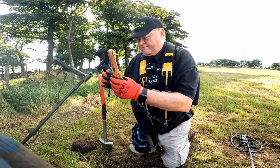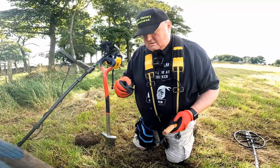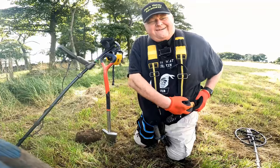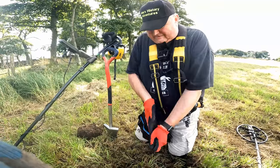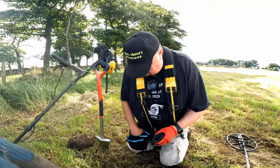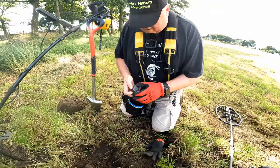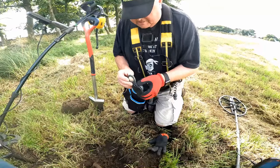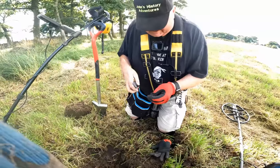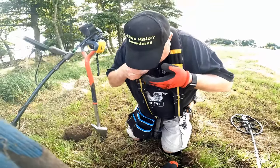Can't tell at the minute. Looks Victorian to me on that colour. Oh, there's writing on it. Let's have a look. I think it's Victorian. Let's get the glove off. Having found a button and lots of lead so far this morning, it's exciting, isn't it, when you find them? Oh, Victoria, I can see it, plain as day. We've got young Victoria.